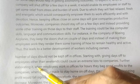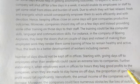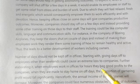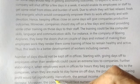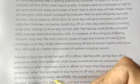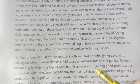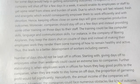To explain it, when employees work in offices for hours, they bring good profit to the companies. So they become the reason for the good profits of the company. When they are made to stay home on off days, the proportion of garnering profit would fall significantly. It will have a negative impact on the company. Therefore, the annual income of the company will decrease.